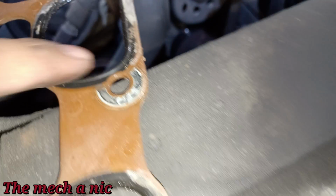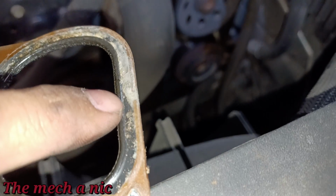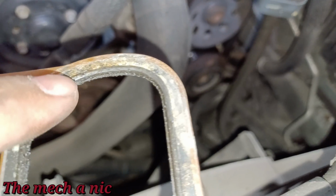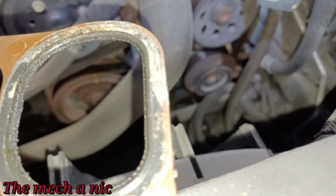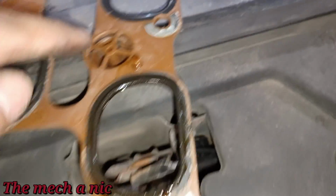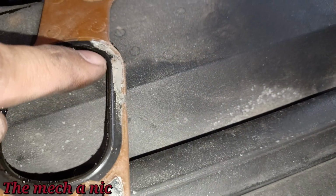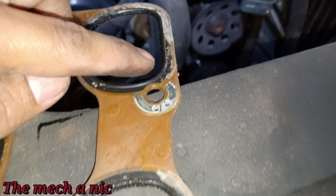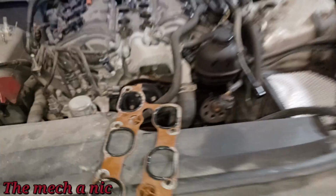But number 5, this gasket is severely flattened out and there's a bunch of corrosion and buildup inside of here. So hopefully you guys can see that, how bad. And the rest of them aren't nearly as bad. We have a little bit going on here on this cylinder, but again, nothing major. Number 5 looks to be the worst.